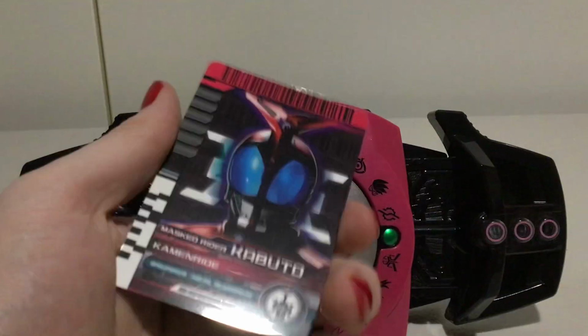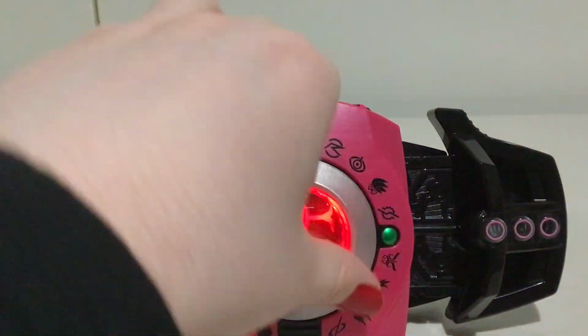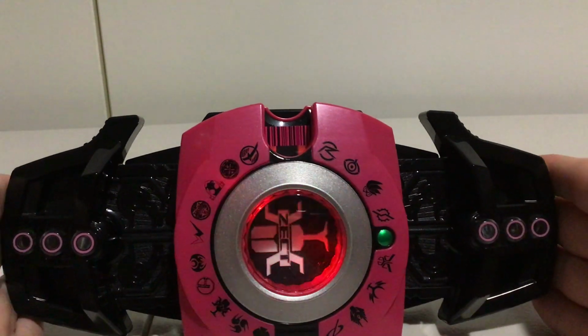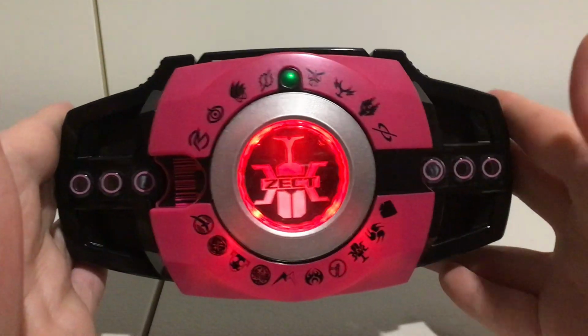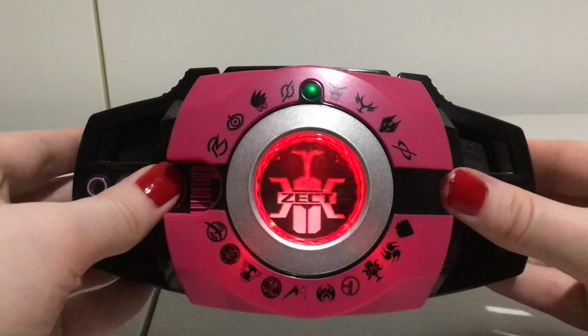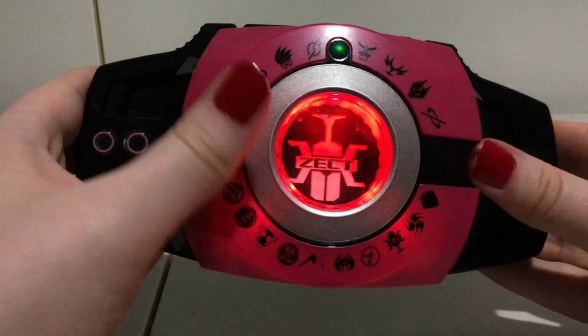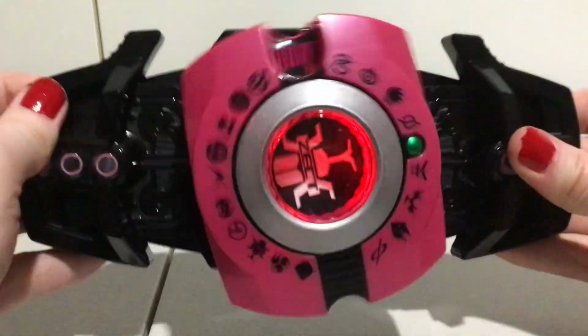Kabuto. If I remember correctly, he is one of the ones that had the upgraded sound effects. Kamen Rider. Kabuto. Change Beetle, I do believe, is what they added.